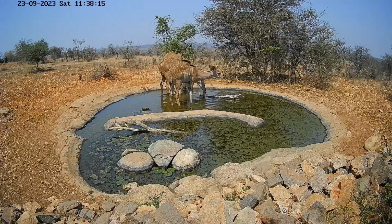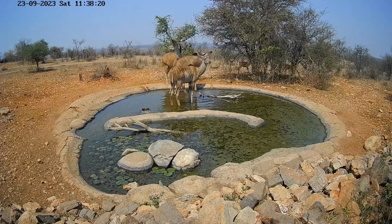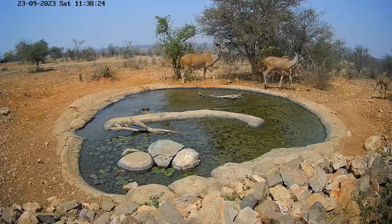I was a bit worried seeing them standing in the water like this. I thought that if they got a fright and ran, they would slip like the impalas often do, but they seem to handle it pretty well.